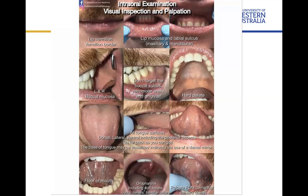That is where there is generalized mucosal change of the lip vermilion, which is the area where females, or males, or people put lipstick on. What you want to look at as well is how the vermilion border looks. There should be a clear demarcation between lip and skin. Now, if it looks like there is loss of vermilion border, then it's another sign of actinic cheilitis.